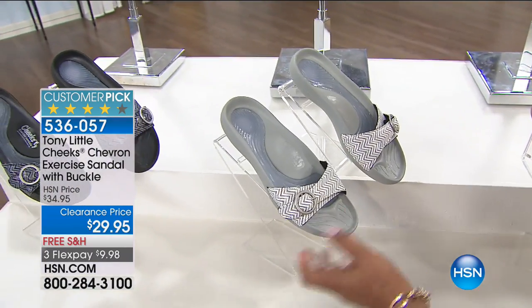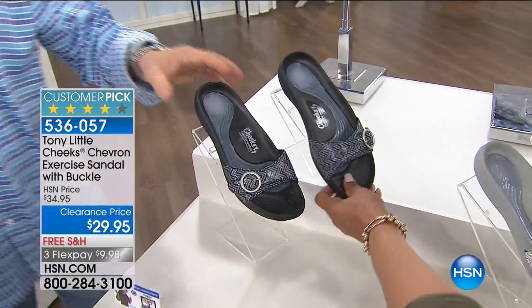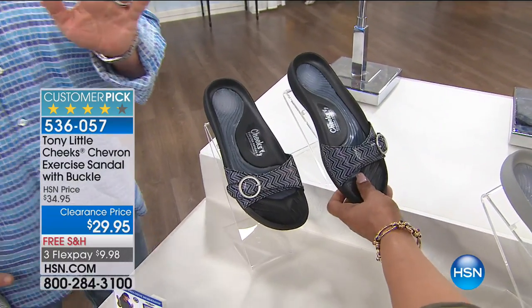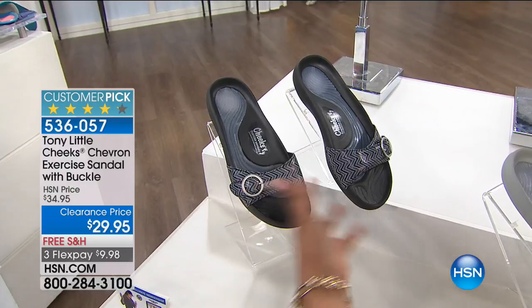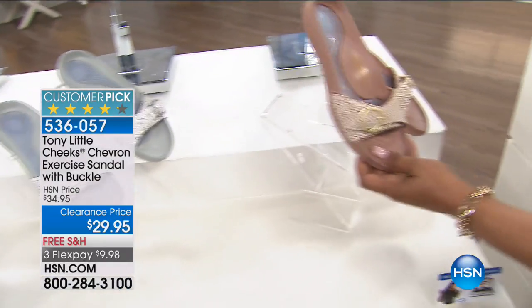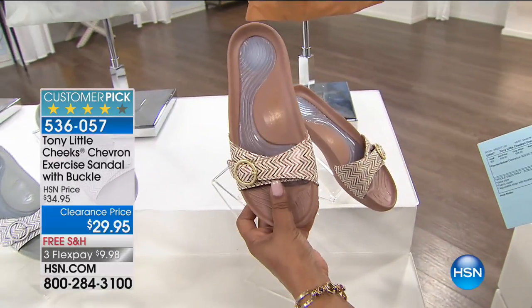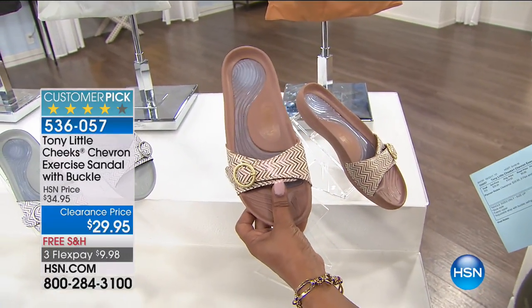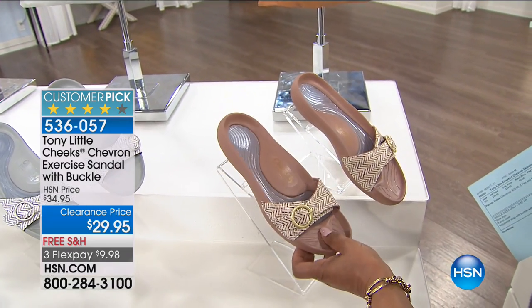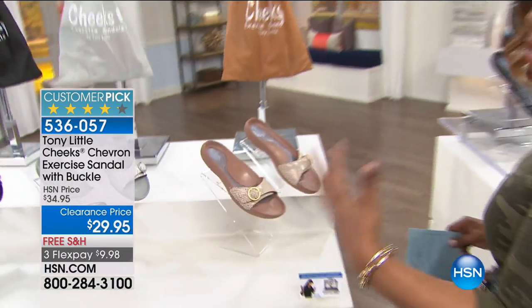There's your gray choice. There's the black choice, which is really nice, especially this time of year as we transition. Just a slip on and go anywhere. Yeah, and that chevron design just makes it look so modern to me and right now. And then you can never, ever go wrong. If you love the gray, then get that brown if your size isn't available, because that's so pretty. And that goes well with every skin tone. So these are, again, another very popular choice, lowest price.